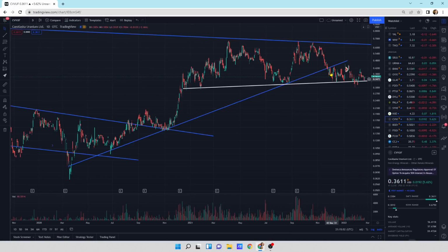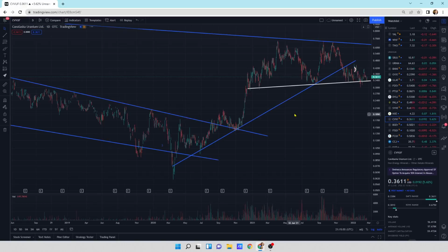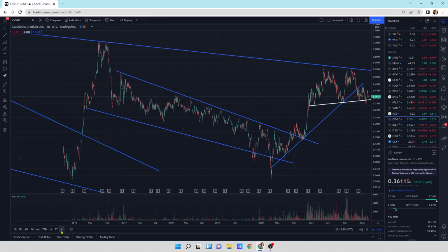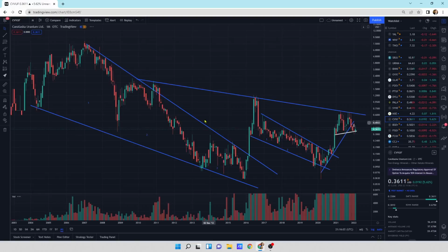CVVUF, again, we've been just chopping sideways with this guy. What we want to do is we're trying to break this big resistance line that's right above us, right above our head. We're trying to break this big guy there, and we haven't been able to do it yet.